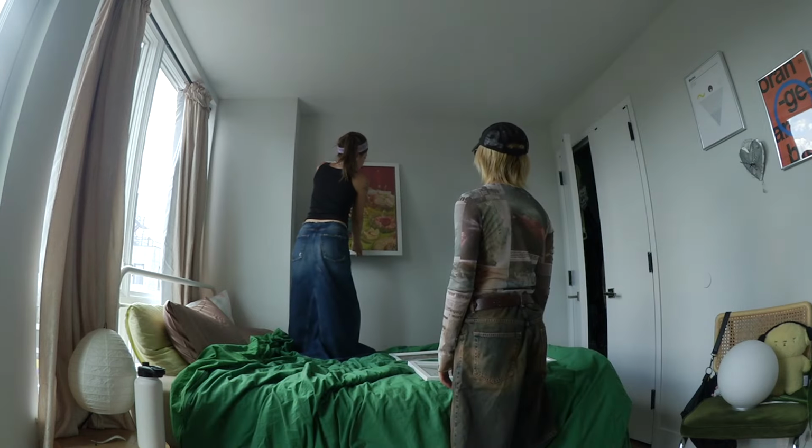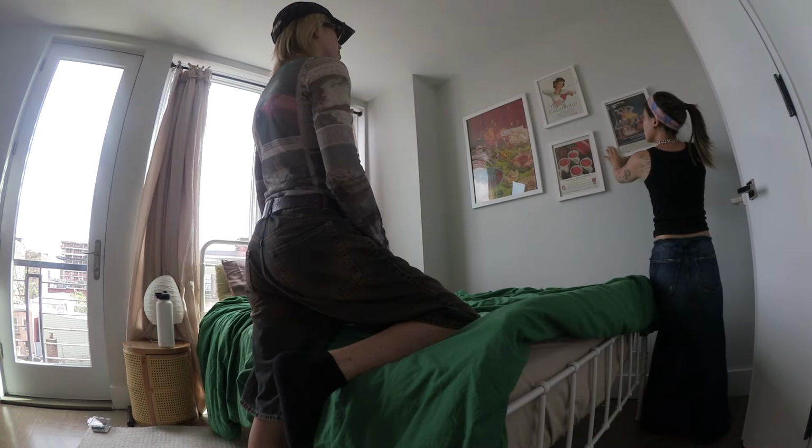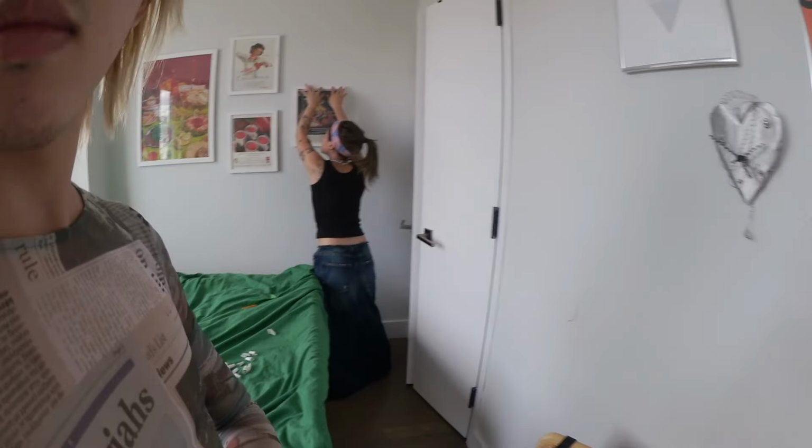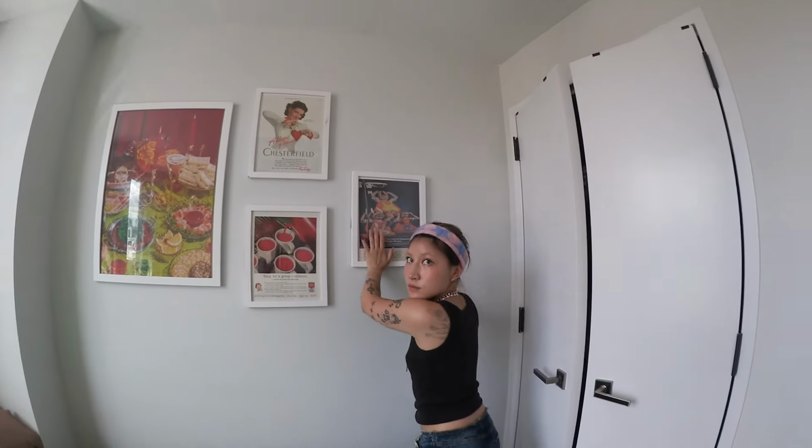These posters have been with me for a while now, so I keep them all very close to my heart. And I don't really plan out compositions or anything like that, but I would recommend having a friend help you check if certain frames are tilted or not. Using a pencil to mark up placements is also very helpful.